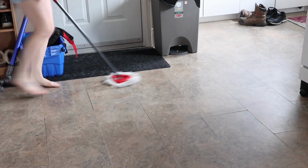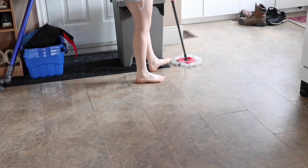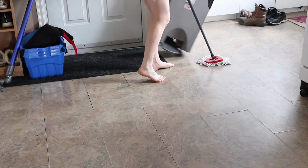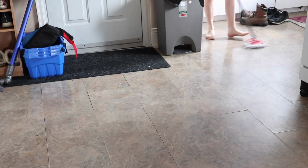Alright, so now that the table is all nice and clean, we're just gonna head into the floors and wash the crap out of them because they're very dirty, obviously, like the entire house was.